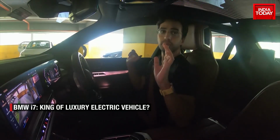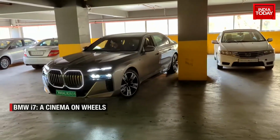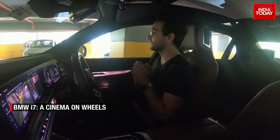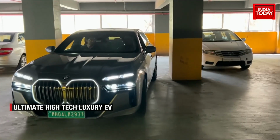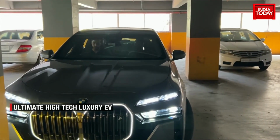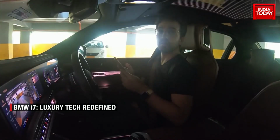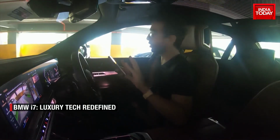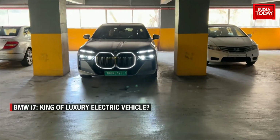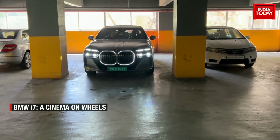Also, children, please don't try this at home and ensure that software updates are done on the BMW i7 when you're doing this, because this is the future. The car does the job for you. And yes, you don't need to use the steering, so while you are a little cautious about what's happening, the car has done the parking for you. That's how tech can make your life a whole lot easier.